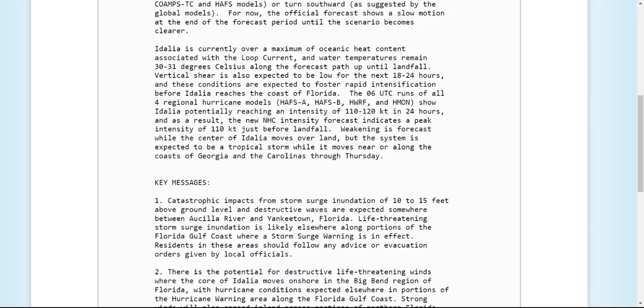I wouldn't be surprised. Vertical shear is also expected to be low in the next 18 to 24 hours, and these conditions are expected to foster rapid intensification before Idalia reaches the coast of Florida.